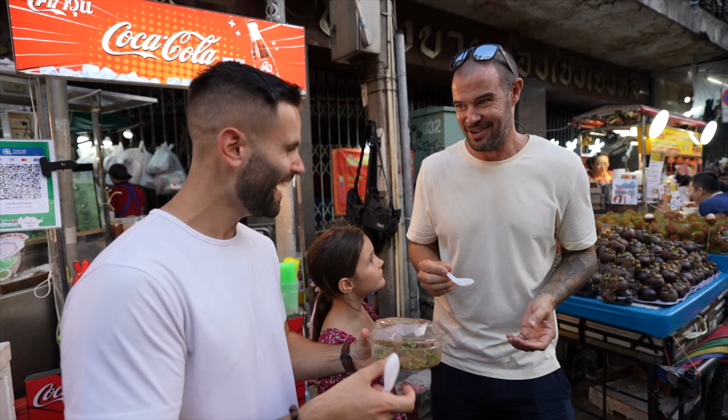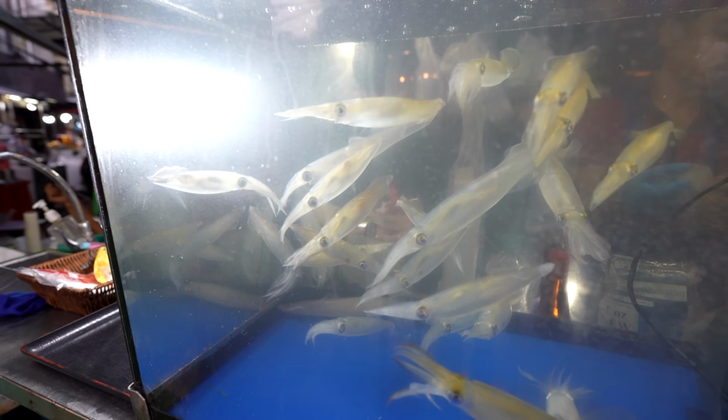They're kind of not alive anymore. In the same way of eating something that's still alive, you can do a squid that they put in the same mixture and you just eat it alive. That is the one thing that I don't know if I could try. Maybe later, I don't know.